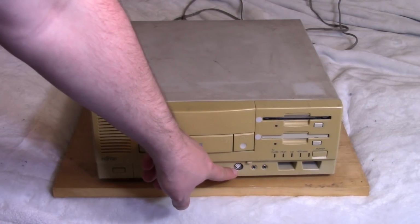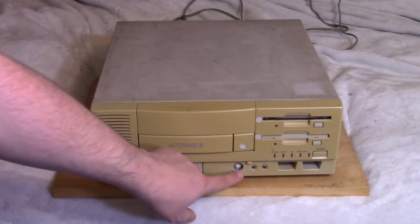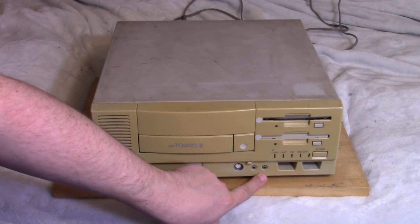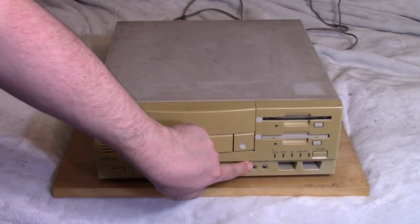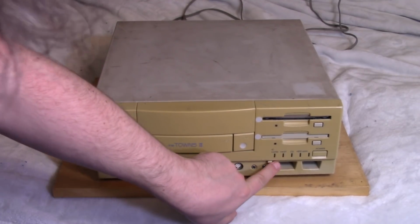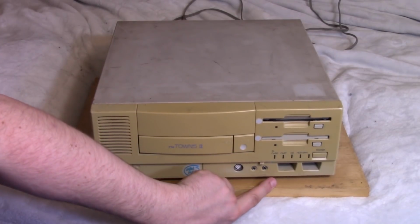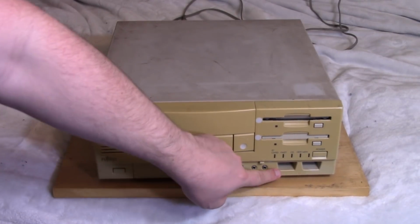So here's the keyboard port on the front. I believe that's proprietary. Here's some audio jacks. There's a mic and a phones jack for headphones. There's also a slider here for volume for the speaker, max and min. So volume. We have two, these are labeled pad and mouse.